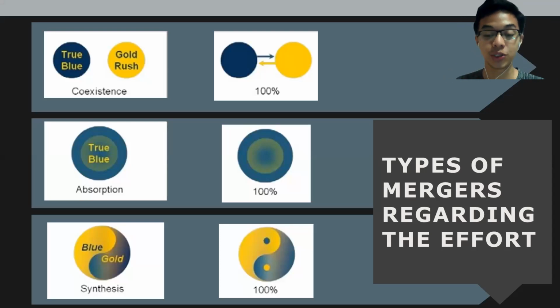There are three types of mergers or business combinations regarding their effort. The first we call coexistence. Coexistence is when the company, like True Blue here, tries to acquire or buy the Gold Rush, but lets the Gold Rush work independently, maybe just giving a report, and sometimes there is the opinion from the owners, I mean True Blue. So that's how the coexistence type of merger is done.